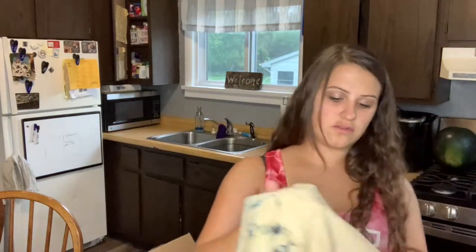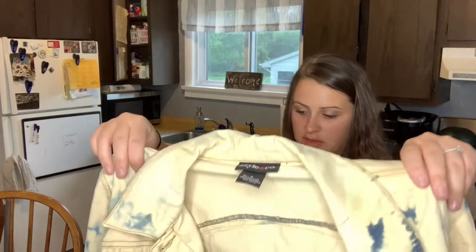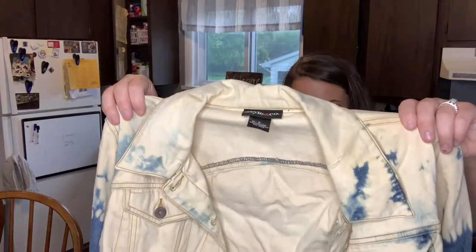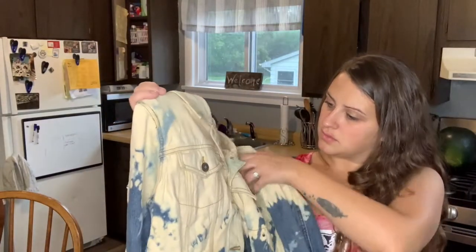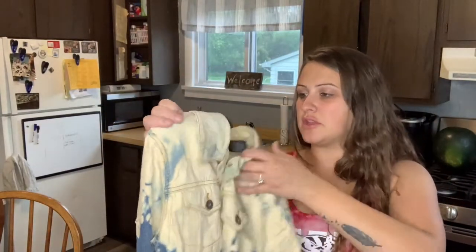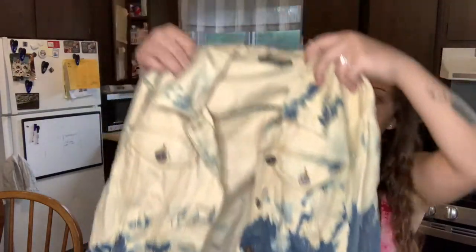Okay. Oh, so it's not just jeans. It's just denim in general, I guess. So here's a styling code denim jacket. I wonder if this is like a DIY jacket. Yeah, I can smell the bleach, actually. There it is. It's kind of cool.